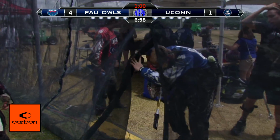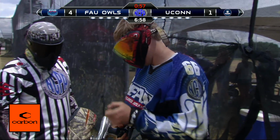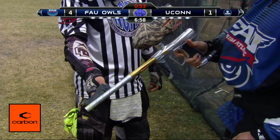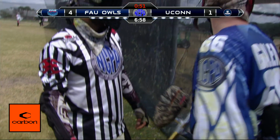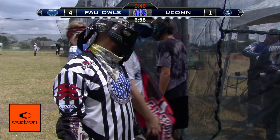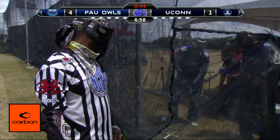Yeah, I do agree that, again, they're just having hard times getting out into the guns of FAU off the break. But right now, with a 3-point lead and a little under 7 minutes to go, this is the point for UConn. UConn needs to put a point on the board. They really can't give away any more points. They need to start their comeback right now.